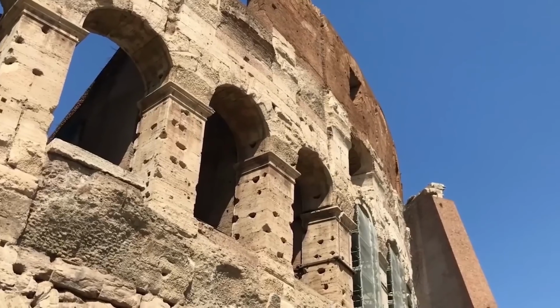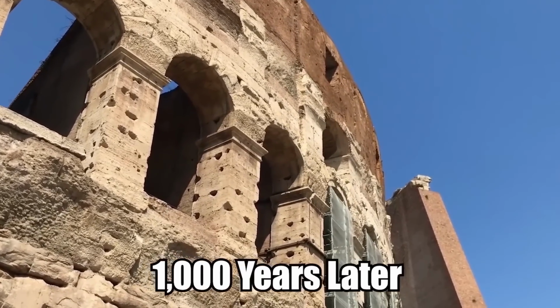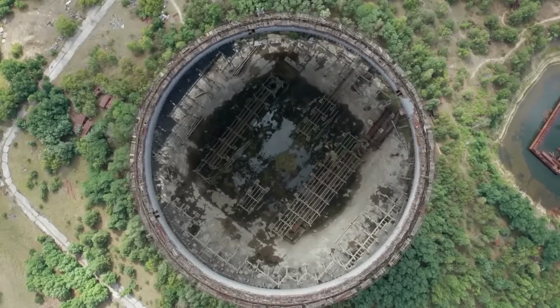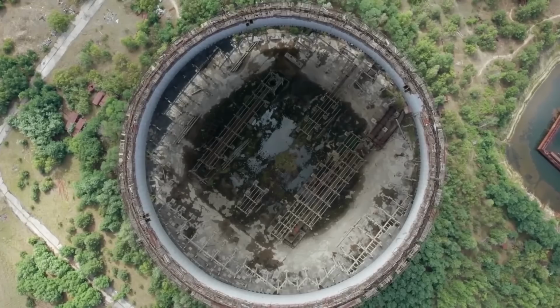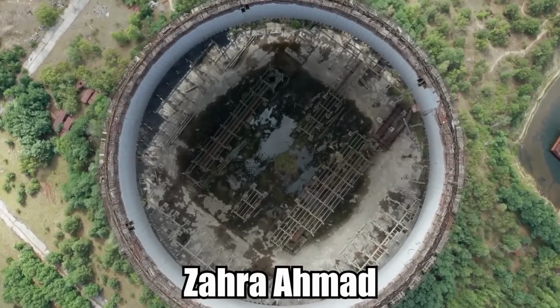Its strength and durability can be seen in some of their buildings, which still stand over 1,000 years after the Western Roman Empire fell. This is both impressive and shocking, especially since modern concrete can break down in as little as 50 years, according to science author Zahra Ahmad.